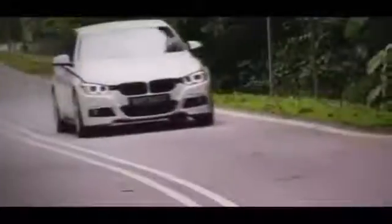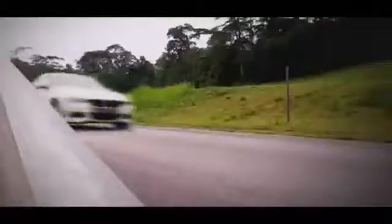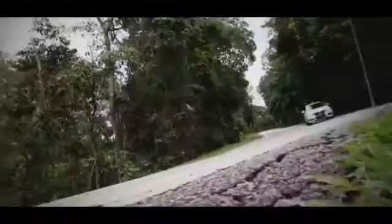It's hard to find a bad car nowadays, but it's also not easy to find a really superb one. The 316i is just that. Some cars are too sporty and some are too lazy, but this is just right. A beautiful balance.